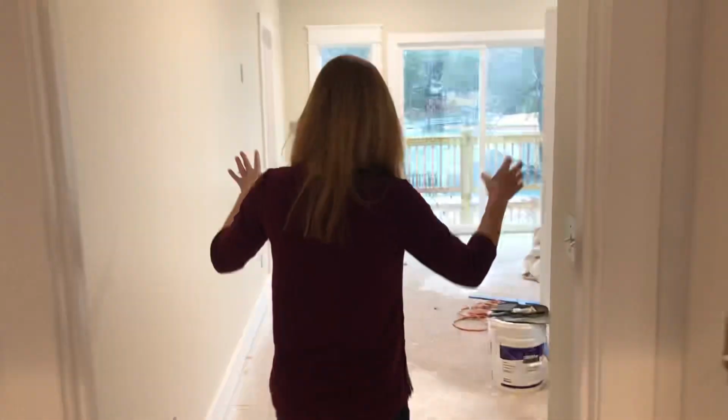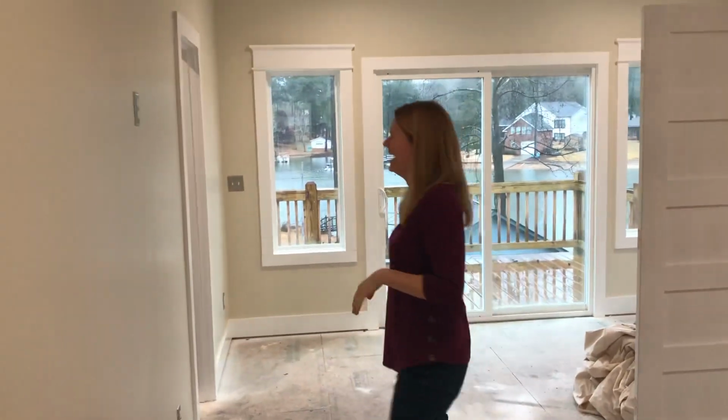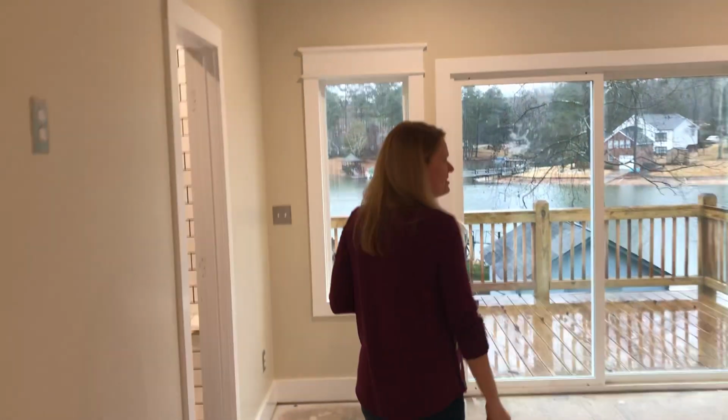But this bedroom is painted. Yay! It's getting closer.